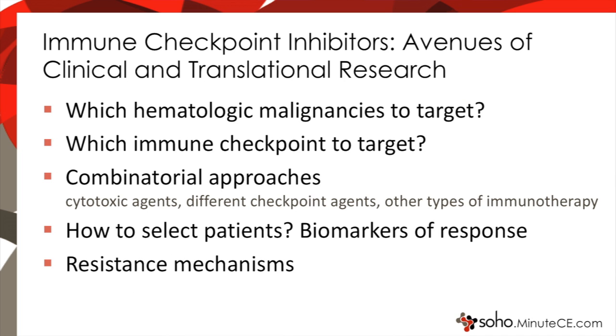There are several avenues of clinical research we need to embark on to optimize the use of immune checkpoint inhibitors in hematology. First, which hematologic malignancies to target? Promising results have been obtained in lymphoid malignancies, but there is evidence that myeloid malignancies like MDS and AML might also benefit from them. Which immune checkpoint to target? Besides PD-1 and CTLA-4, there are many more stimulatory and inhibitory co-receptors that modulate the intensity and duration of T-cell responses, and monoclonal antibodies against some of them are or will soon be in clinical trials.